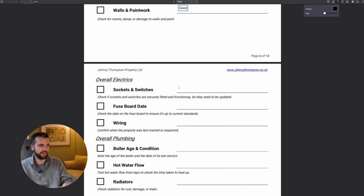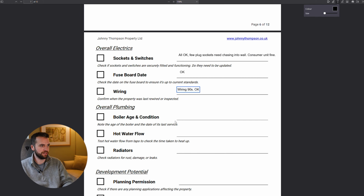I'd obviously check the consumer unit and see how new or old the consumer unit is and when it was last tested. All okay. Fuse board date. I'm just going to make a guess here saying the wiring's from the 90s and it's okay.